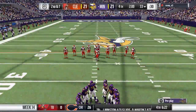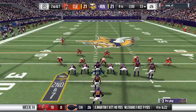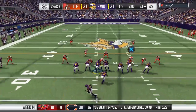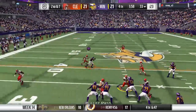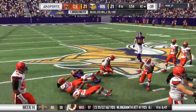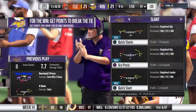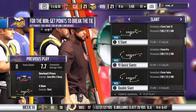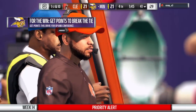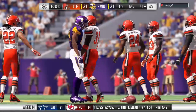Now it's 2nd and 7. A second down throw for Bridgewater. He's got the connection over the middle to Diggs. It goes as a gain of 8 and moves the chains. Quick pass play there on the slant, Charles. Works out well for the offense. The offense loves it. The defender hates it. Hard to get through the body of the receiver to get to the football trying to cover a slant.